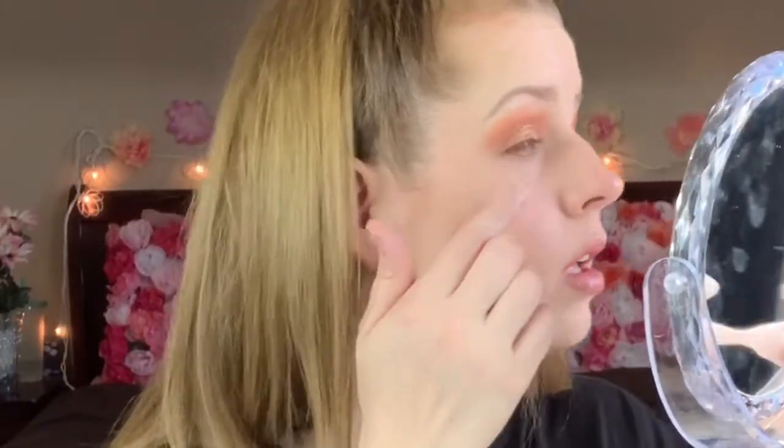I don't hate it, but I don't love it. It is looking kind of crepey on the lids. I don't know if you can tell. It doesn't look super smooth.